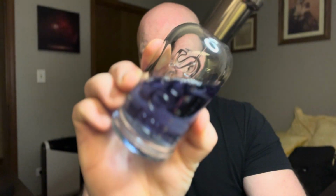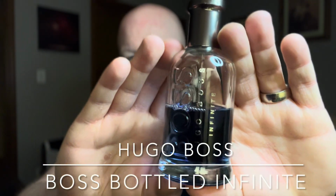First off, one that kind of gets overlooked nowadays. I think the most recent Boss Bottled flankers have kind of taken over the market, but this is a really good one. I think this is their most mass appealing and universal Boss Bottled, and it is Boss Bottled Infinite. Purple juice. You're still getting that Boss Bottled DNA. It is loaded with lavender. It's got sage and rosemary, and then the apple and the cinnamon. It's got that signature Boss Bottled DNA, but it's just loaded with lavender.